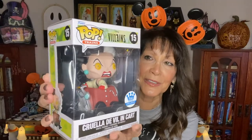Cruella, and she is in that snazzy car. My grandson is really enthralled with her because I have told him, he asked, is she mad? And I said, no, she's a villain. And he says, why is she villain? And I said, oh, she's got a great car she drives.